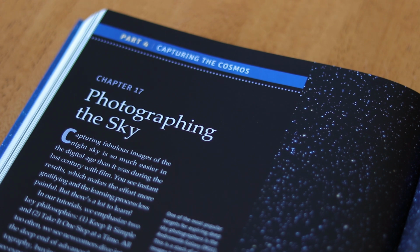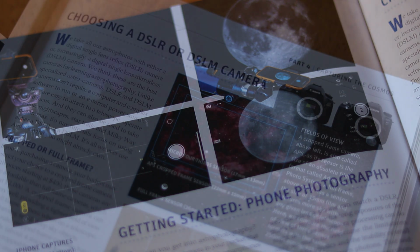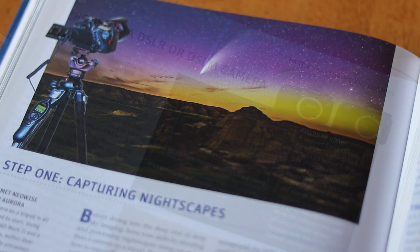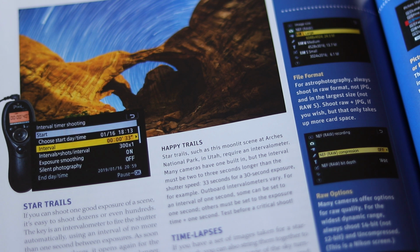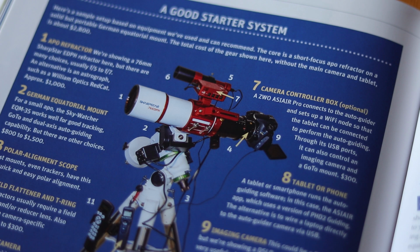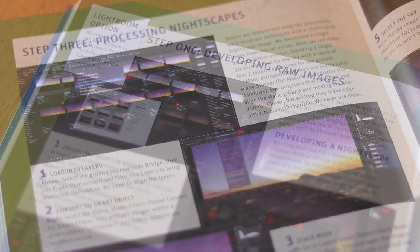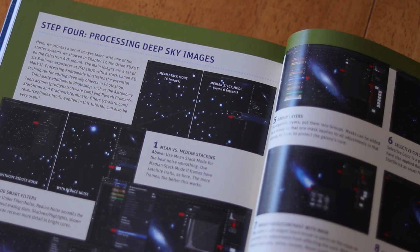From cell phones to DSLRs and DSLMs, this book presents a range of equipment and lenses that can cost hundreds to thousands of dollars. I specifically found the portion on camera settings to be a great starting point for those looking to do tripod shooting and star trails with a DSLR camera. My SkyGuider Pro is mentioned in this book as well for long exposure photography. Advanced features such as auto-guiding along with the benefits of capturing light, dark, flat, and bias frames are covered here as well. When it comes to processing your astrophotography, a general workflow is presented for Photoshop and Lightroom.